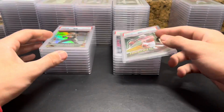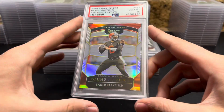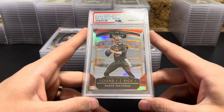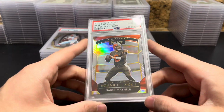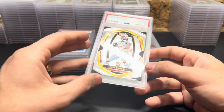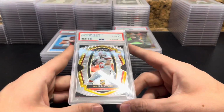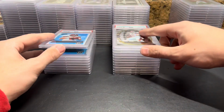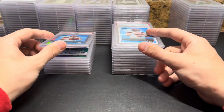Another Kyler, Airborne, PSA 10. Baker, Championship Maker. It's kind of been the nickname we've given him since rookie year. Hopefully it works out for him. I think the Browns have a lot of the right pieces. I think they're going to trade Odell. I think that's going to be important. Get some other pieces, but the Browns can be good, so we'll see what happens with Baker and the Browns. Then you got an Optic 10, so pretty good start. But this was definitely one of my favorite Bakers.